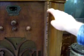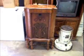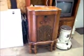I mean, the finish is, of course, completely worn shot on it. There's some veneer issues. This is all veneer up in here. It's kind of come loose right up in there. Our top is a little loose right there. It needs re-glued. This is all solid wood down in here. Solid wood on the fluting, the feet. It's in pretty nice shape. It's very ornate. I'd be curious to know what this radio went for when it was new.